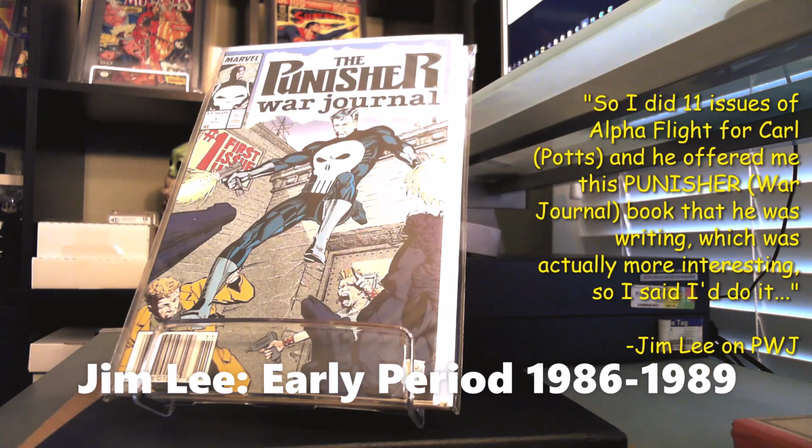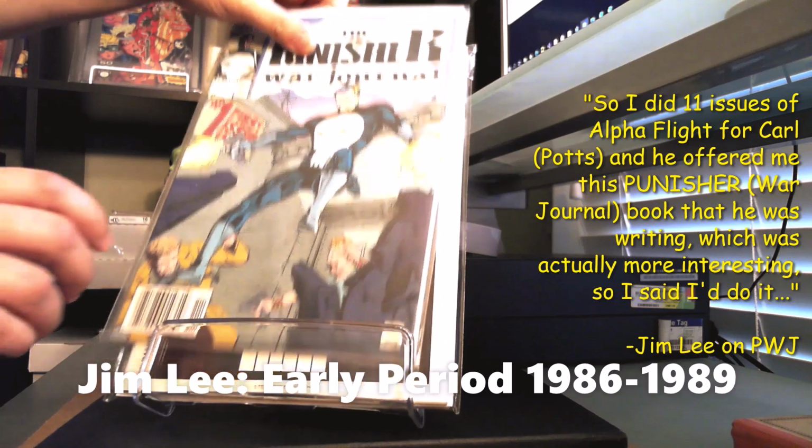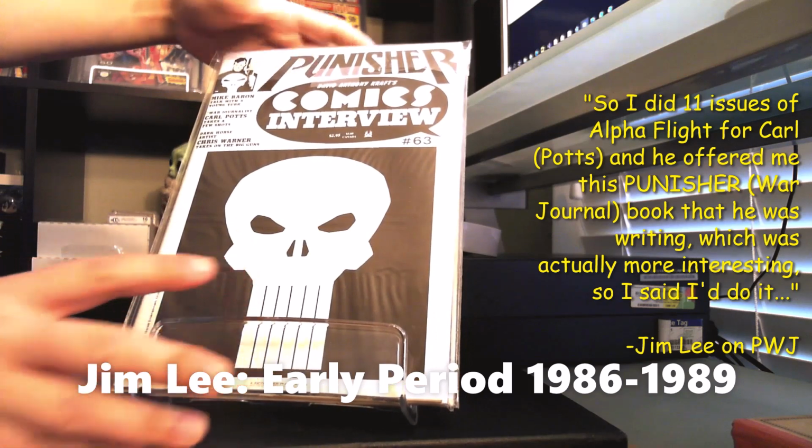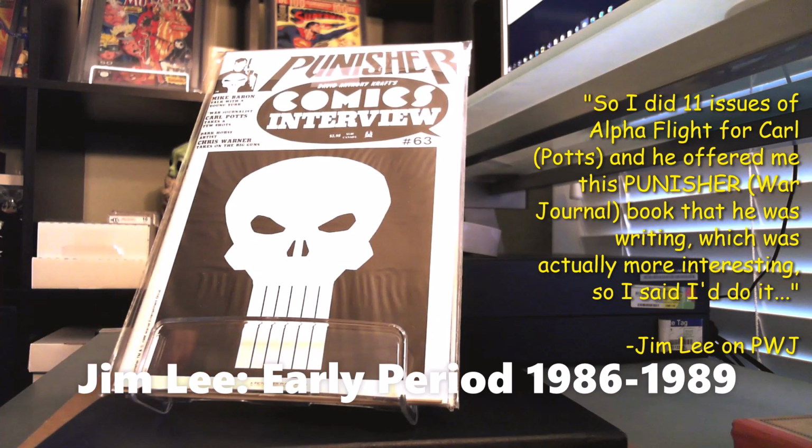And Jim Lee ends up commenting that this run is essentially chronicling the life and times of the Punisher. Simple as that. I mean, what else would you expect from something called the Punisher War Journal, right? So again, this run is very key because what we see through the progression of this book is that dynamic style that I mentioned earlier. You really see that start to come to the forefront on this run.